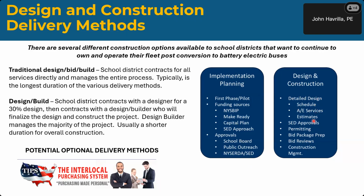what those schedules are, SED approvals, permitting, bid package prep, bid reviews, construction management. Traditionally, schools have purchased through the traditional design-bid-build, where the school district contracts for all services directly and manages those processes. Usually this is the longest duration because you're stacking everything one right after the other.